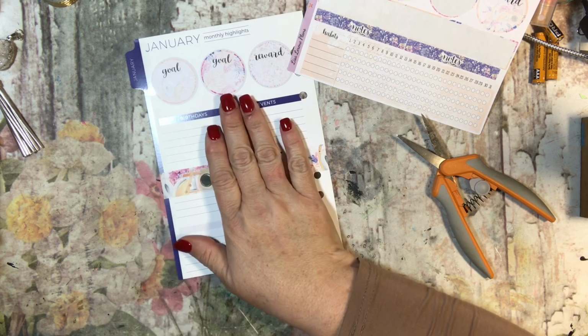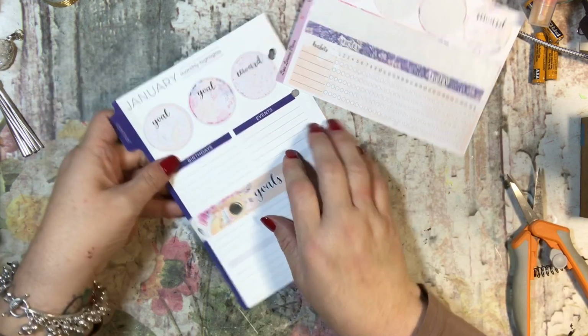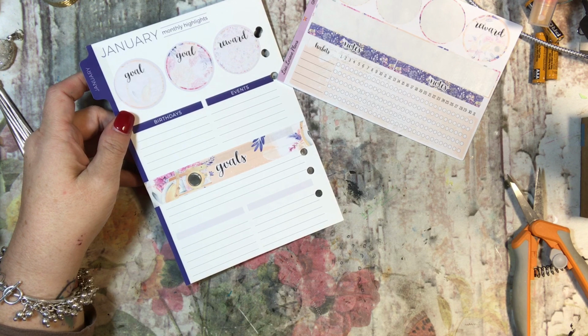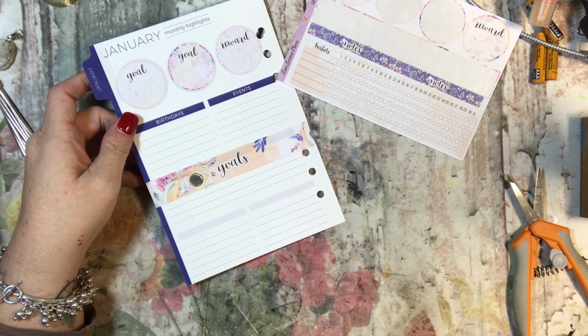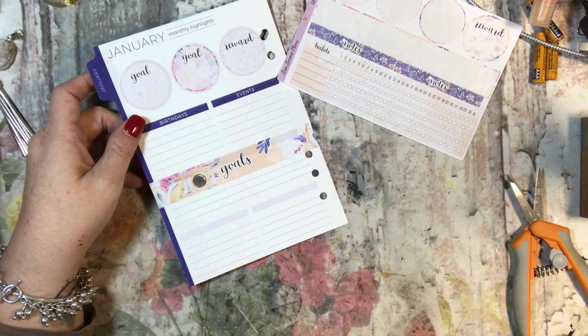I am going to try to start using the monthly things just to kind of keep track of things that I want to do. And now I'm even kind of questioning, this is my goals. I don't know. Maybe, I mean, I kind of wish it just said ideas or thoughts or something like that.